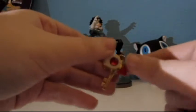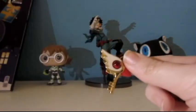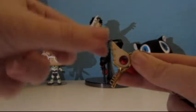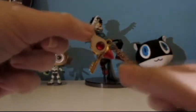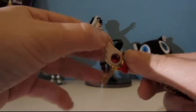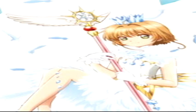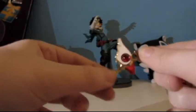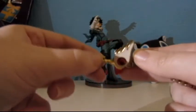I will be completely honest, I do not like her second staff. I just never liked it. I didn't think the design was that good, to be honest, and if I ever am cosplaying Sakura, I will get the staff for this one and not the second one. Although the staff she has in Clear Card, I like that one. I wouldn't mind cosplaying with that staff, but I will never use the second staff. I don't know what it is, I just don't like it. I just think it's kind of basic, and I think this one looks more interesting.